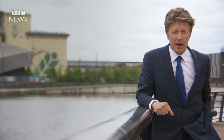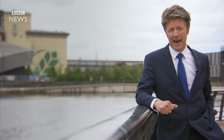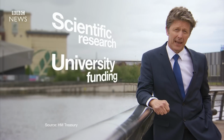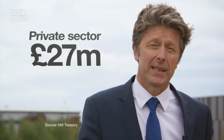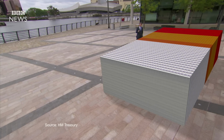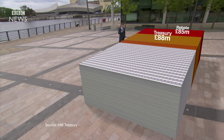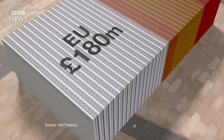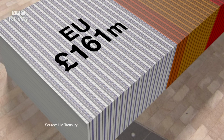But the UK private sector also gets money from the EU in 3 main areas: in scientific research, in university funding, and in engineering projects. Add that up and it's £27 million a week. That means when you take away the rebate, the EU money sent to the Treasury, and the private sector funding, £161 million a week is going to the EU.